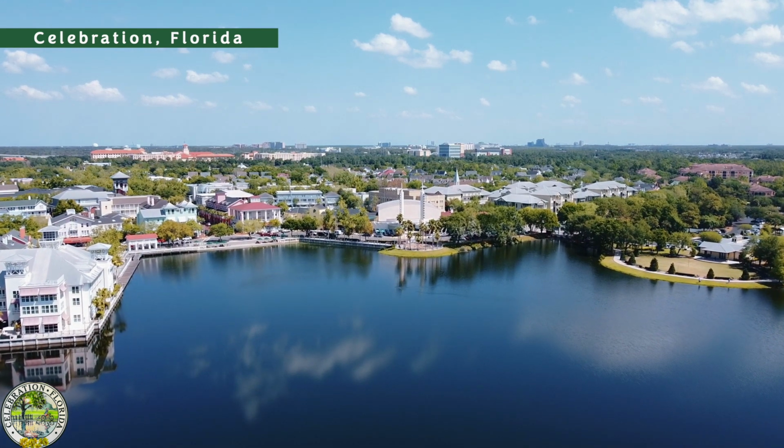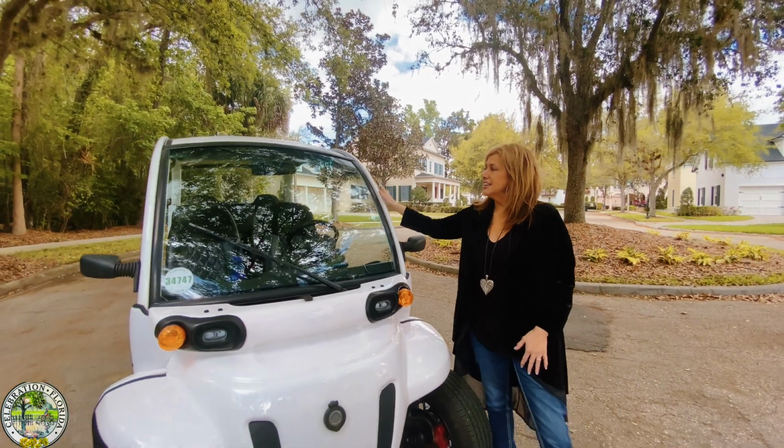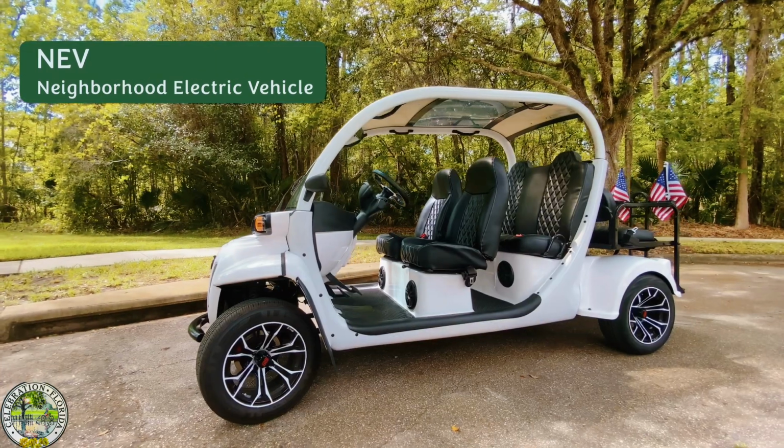One of the questions was, what is a NEV? Well, let me show you. This is a NEV, and Tina and Eddie have allowed us to borrow it today. It stands for Neighborhood Electric Vehicle.